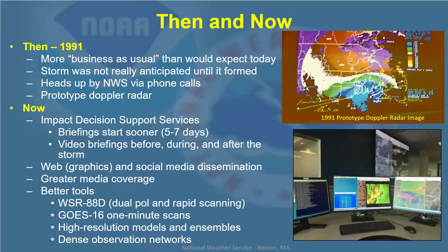So it's amazing the amount of information that we're pushing out today compared to back then. And then the platforms are so different, social media platforms, and even think of cable news, how many cable channels we have for dissemination. And also the tools, I mean, the science, the technology, the Doppler radar. We have dual pole now, rapid scanning. The satellite technology is just amazing. 1-minute scans, high resolution models that Joe was showing you earlier with the convection ensembles. And we have so many more observations compared to 1991. So it's amazing how much things have changed in the past 30 years.